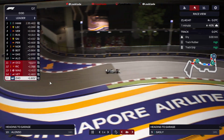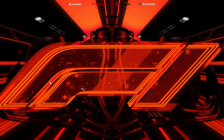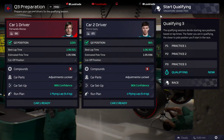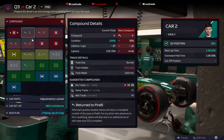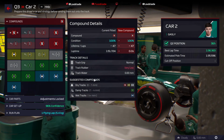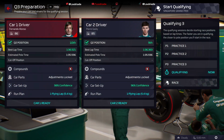Pivotally, in Q1 we only used 1 set of tyres. So we've got 2 fresh sets for this final Q3. I'll just show you. We've got 2 fresh sets for this final Q3, or we just use 1, which we will. We'll save a fresh set of soft compound tyres for the race. Let's see how we got on in this one.